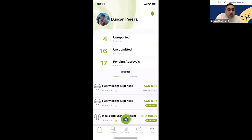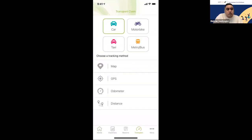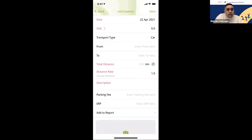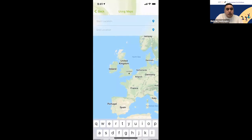So you can see a little icon at the bottom of your screen, which is transport. You can choose the mode of travel, which is car. Depending on the different modes of travel, it will show you different fields to update. For example, I've chosen car, and I can either update a distance or put in a location.